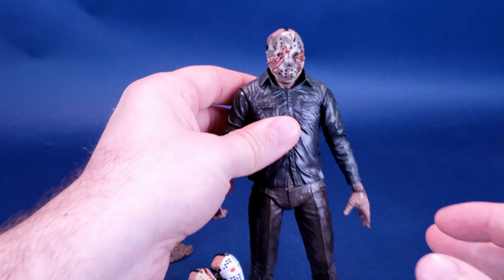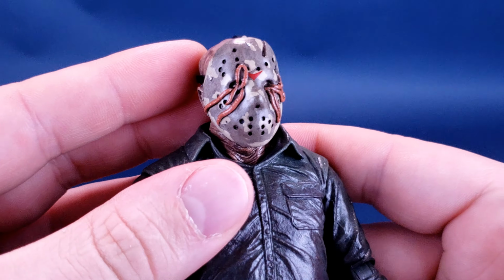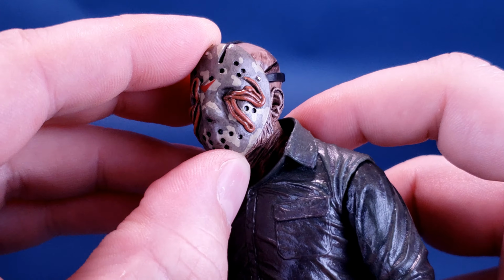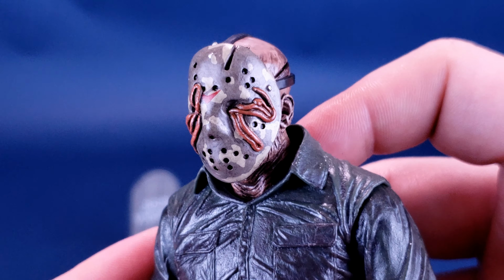All the rest of the things that come included with Jason are in the mask variety. We'll have a look at the figure now, we'll talk and digest a little bit of, of course, the mask that he's currently sporting, and then we'll do a little bit of swapping things out. As it stands right now, he sort of has his early look, where there's worms and gross things crawling out of his eyes. That's a nice sight.